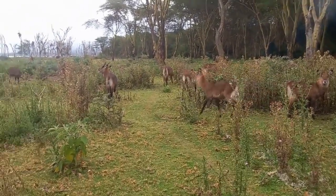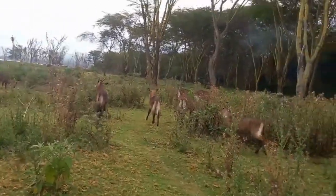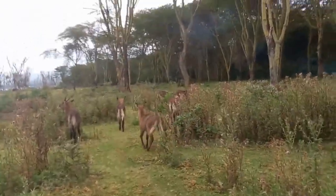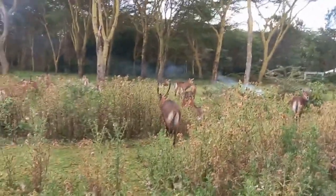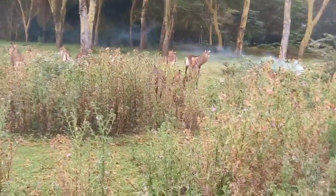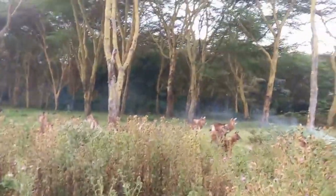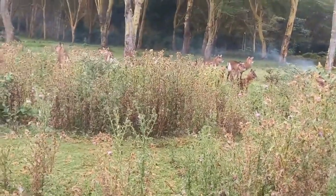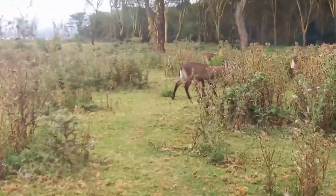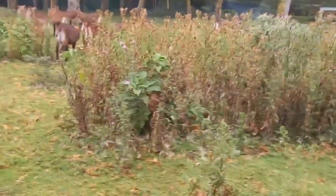Size and physical characteristics of the waterbucks. Waterbucks are among the larger antelope species, with males, let's call them bulls, the one you are seeing with horns. The males are typically larger than females, which are referred to as cows. Bulls can weigh between 400 and 600 pounds, while cows are generally smaller, weighing between 300 and 450 pounds. Both sexes possess long, ridged horns that curve backward and then forward, the way you can see here with the horns. But mostly, bulls are the ones who have horns.